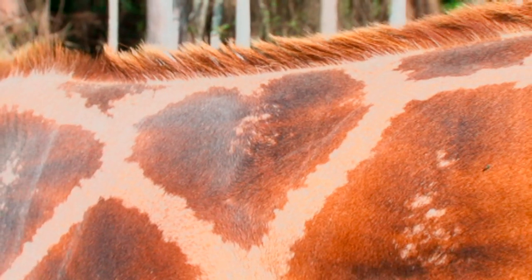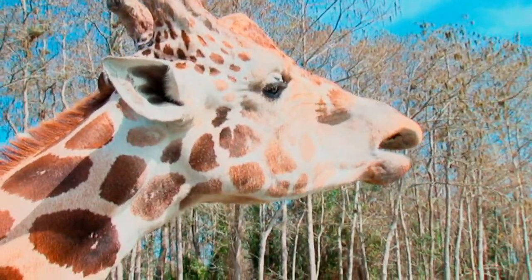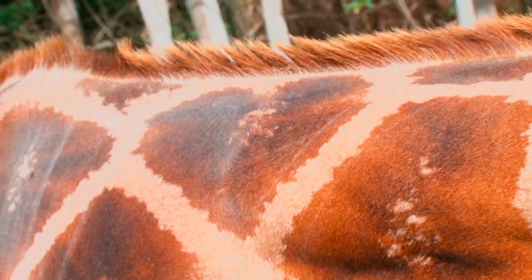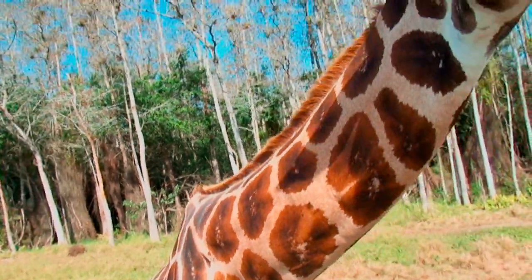If you ever get him to face you with his right side, look right above his shoulder, right where his neck meets his shoulder. It looks exactly like a heart on his right side. And he also was born on February 14th. So he was born on February 14th, Valentine's Day. He was named Cupid. He came out with a heart-shaped spot on his side. Very unique.